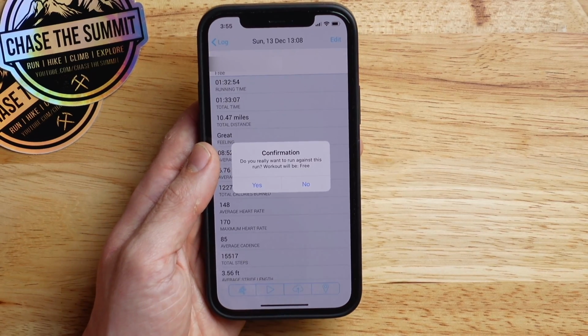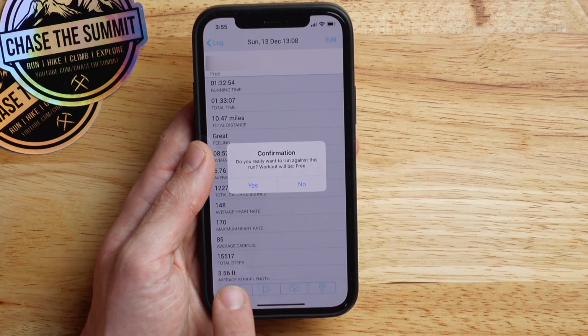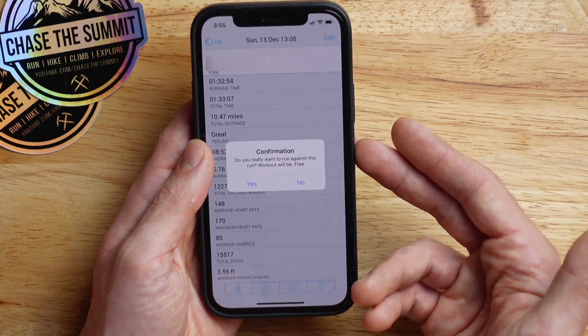Another cool feature about this app is you can actually race yourself. So if you're on a known course and you run it all the time, all you got to do is click the little guy in the corner here, and it asks if you want to start a run against yourself. Pretty cool stuff. I wish other apps did that because it's a lot of fun.